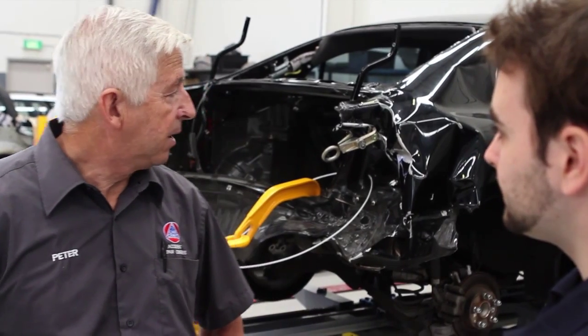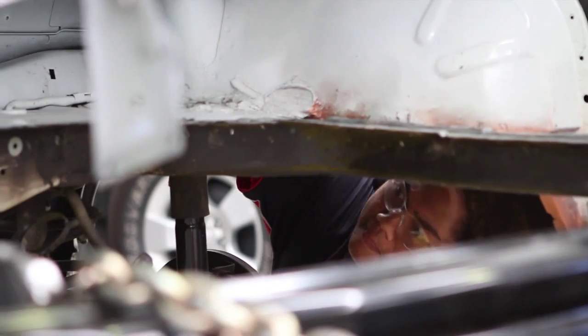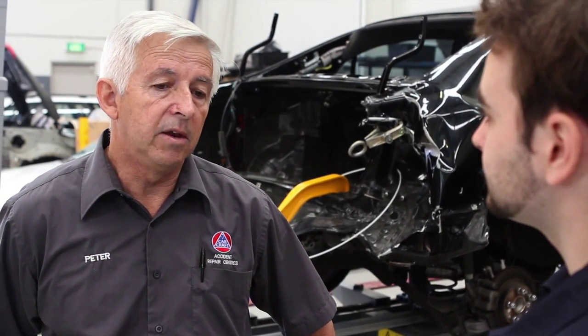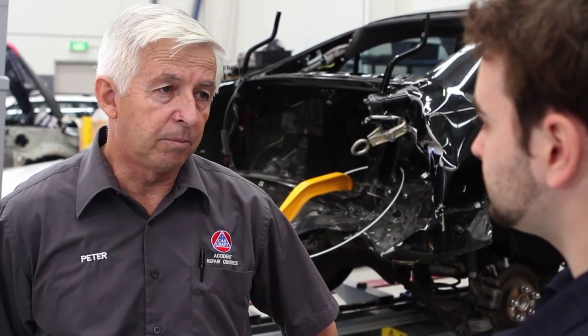The body machine now is available to laser measure the vehicle underneath for any deformities from the accident caused. It can be repositioned and measured prior to the accident or prior to the repairs. And then the final repair has a printout which shows the quality of the repairs have been carried out, the correct procedure, the manufacturer specifications.